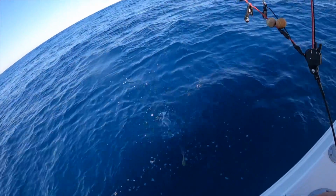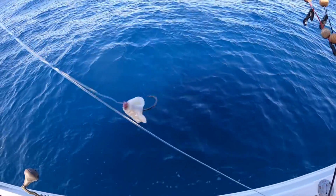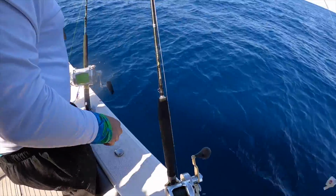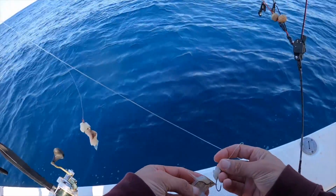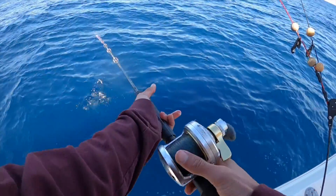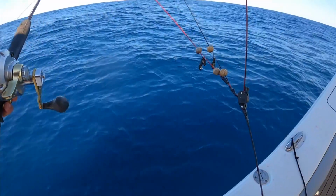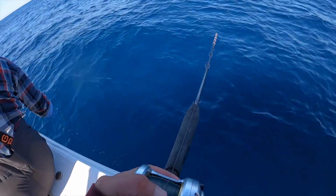Whoa, look at the manta ray. Check him out. No cobias. Where? Right there. Filter feed. I don't know what those little fish are. I've never seen them.